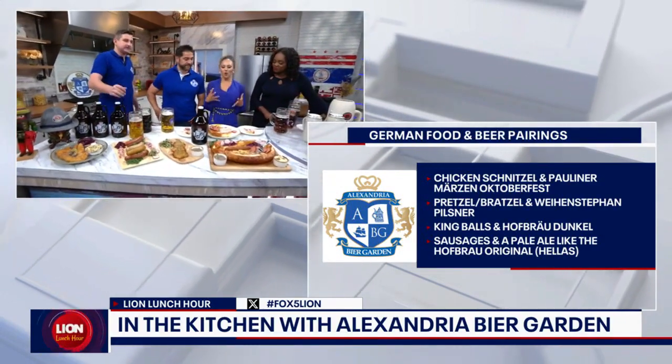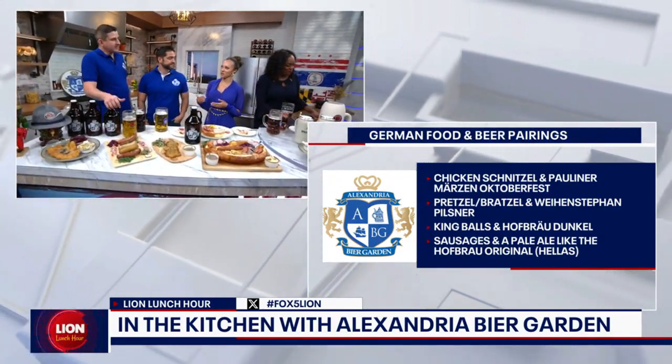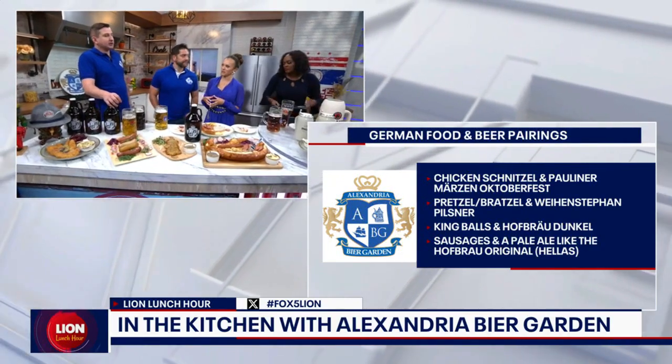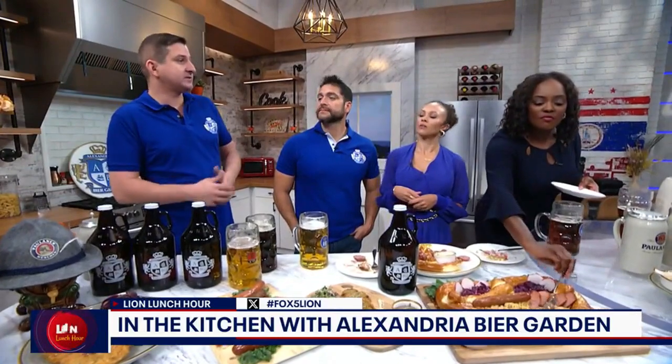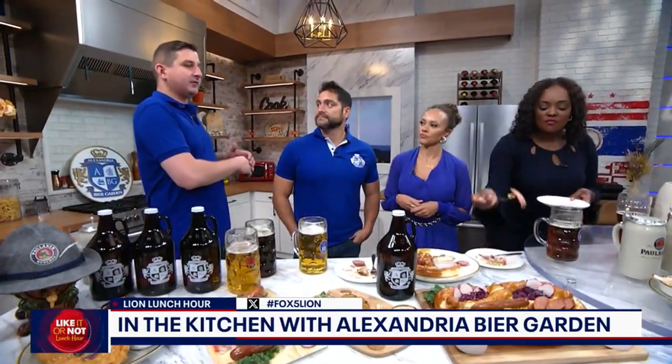And what is an Oktoberfest beer? Is there a specific characteristic that makes an Oktoberfest beer? They're a little bit more malty than your pilsners, but essentially, originally, they're all made just for that season, for the celebration of Oktoberfest. Most of them are usually first made in March, and then they get that peak flavor by October. Wow. So it takes that long for them to mature.